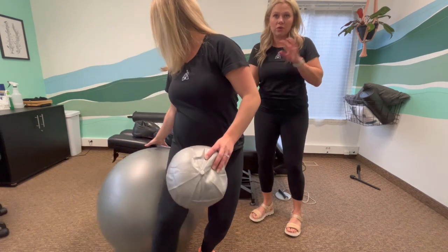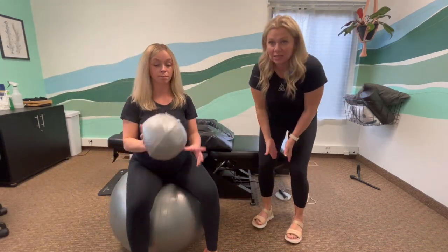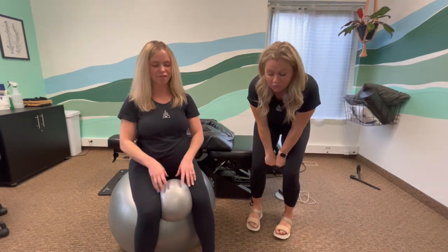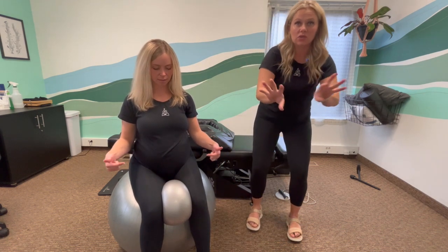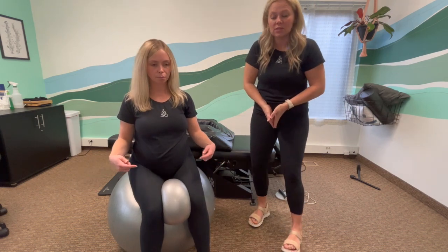Again, trying to show you a few different variations for the same type of thing. So she'll still be on the ball here squeezing a Pilates ball. She doesn't have to have a Pilates ball. She can also use her fists if she needs to, but activating those adductors to then also lengthen. So activation and lengthening is going to really serve that pubic symphysis pain.